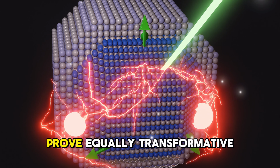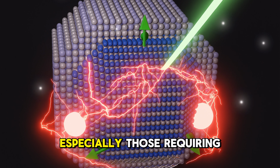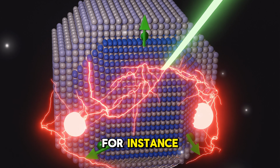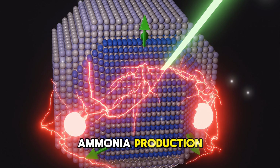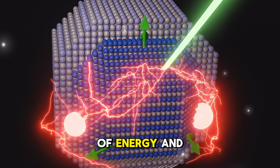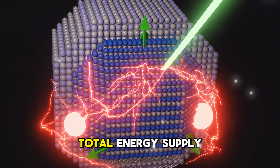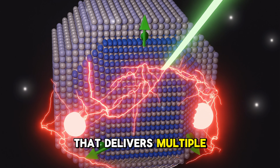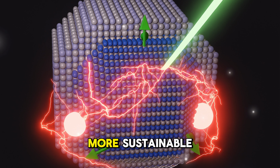This mechanism could prove equally transformative in photochemical reactions, especially those requiring high-energy electron transfers. For instance, processes like nitrogen fixation, used in ammonia production, demand large amounts of energy and currently consume over 2% of the world's total energy supply. A photoconversion technology that delivers multiple excitons efficiently could make such processes vastly more sustainable.